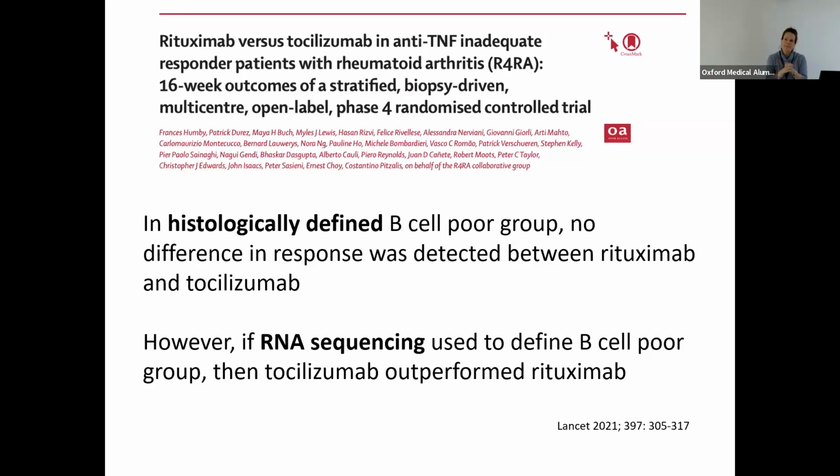In summary, actually, it didn't take quite the wind out of our sails, but it's not as simple as looking at the histology. I think what the authors and all of us in the consortium were hoping was that you could just look at the biology, you could just look at the histology, and that would be fine. You'd look at it and go, you're B cell rich, you have this, you're B cell poor, you have this. Didn't pan out. What you have to do, which makes it much more complicated, much more expensive, and much less relevant in clinical practice, really, is to do RNA sequencing.